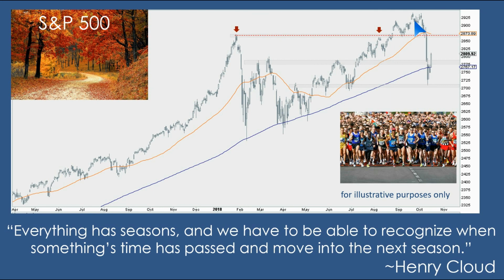And this is a much different environment right now than what we saw back in January. And if you think about the psychology of this, right? All these people, there's people that bought in at this level here, right?